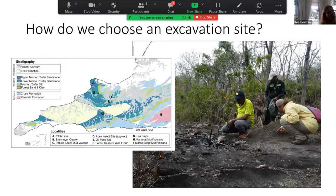So again, how do we choose an excavation site? First, it requires going out and doing a lot of looking and exploring. But really the key ingredient, aside from going outside in the field and literally poking around in some cases, is to know a lot about the geology. So you can see here a geologic map where really everything we need is in southern Trinidad. We have the oil, the faulting, and then things of Pleistocene age, ice age sediments, for us to go looking to answer these research questions.